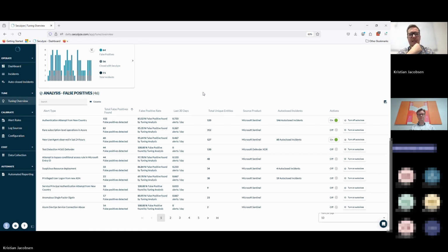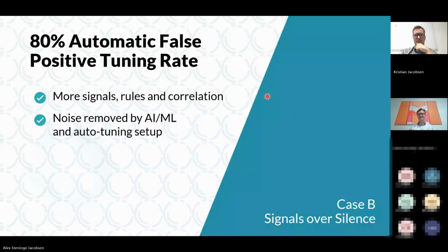So the basic thing is that it was not a problem enabling more alert rules, because they could auto close in this way. And so again, drum roll. What was the final value? So again, as we talked about, more signals, more rules, more signal correlation, and then being able to remove this with ML and an auto tuning setup.